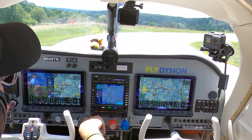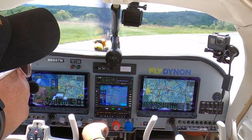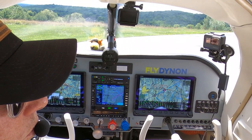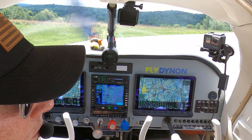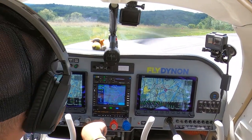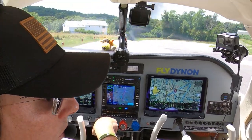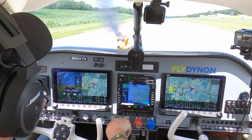Sky Acres traffic, Mooney, you'll be lining up on 3.5, Sky Acres. Sky Acres traffic, Cessna departing straight out. Sky Acres traffic, Tiger turning crosswind runway 3.5, departing the pattern, Sky Acres. I'm sorry, was there a Cessna taking off in front of me, Chris? She's gone. Okay. Sky Acres traffic, Tiger 6 Tango Echo. All right, we're all good.